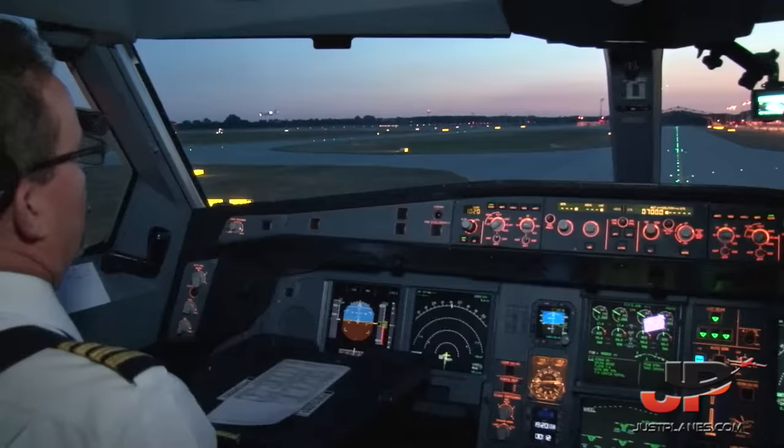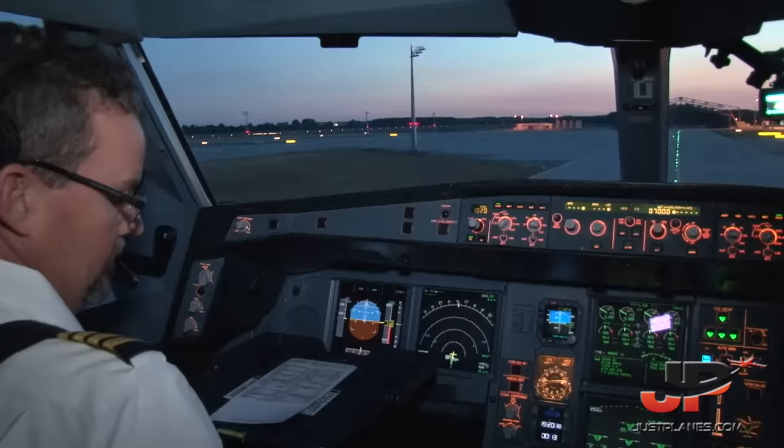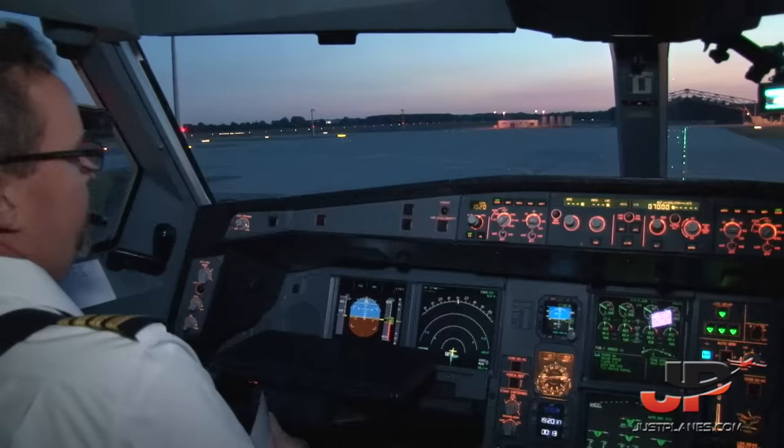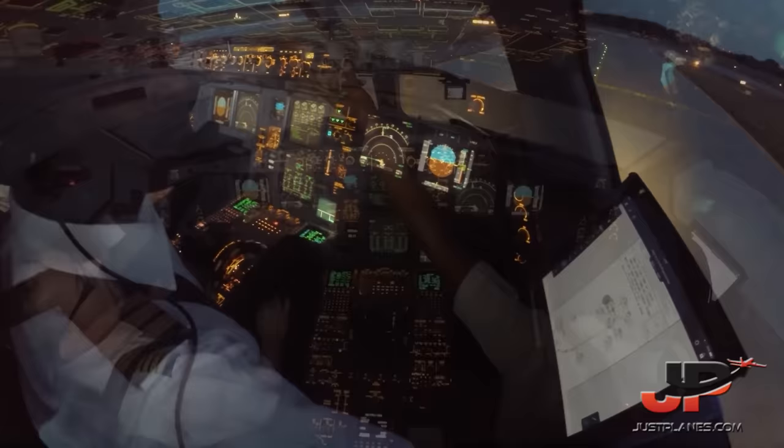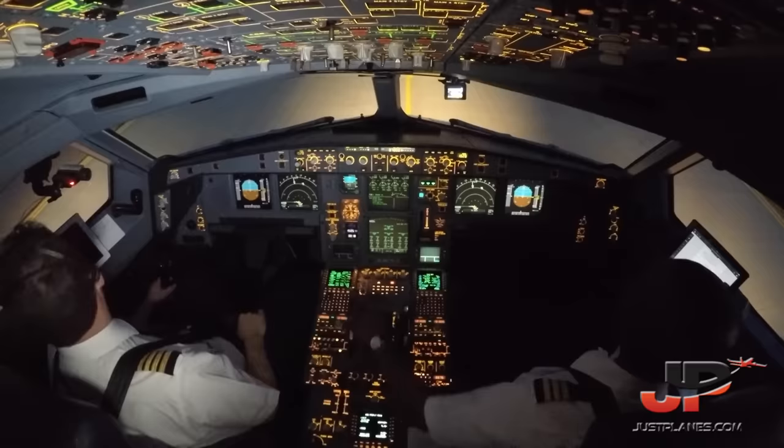Springmark 265, fully ready. Springmark 265, line up runway 08 right. Line up runway 08 right, Springmark 265. Okay, line up runway 08 right, full length.